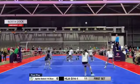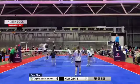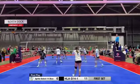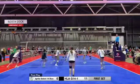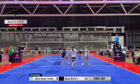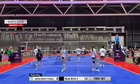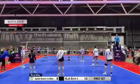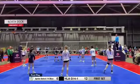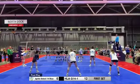HLA with the dig. They set up their outside with the tip. Jordan with the pass to Kaylin. Kaylin out to Cameron. Cameron goes deep. HLA gets it up. They tip it over. Jordan gets it to Kaylin. Kaylin back to Jordan. Jordan hits the top of the net. So again, Ignite coming up just a little bit short on that point.